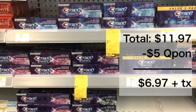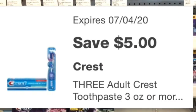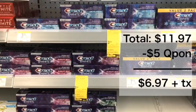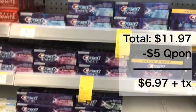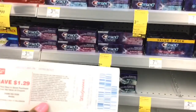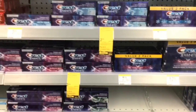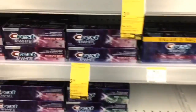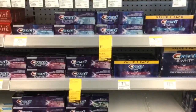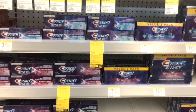Since we're doing this for the spend 10, we are going to automatically deduct our $5 off of 3 digital coupon. Once that's deducted, you are going to pay $6.97 out of pocket. Now, if you have a register reward, you can use this to lower your out of pocket to even less. And then at the end of the transaction, you're going to get the $3 register reward, and you will have completed another transaction for your spend 10 over several transactions, get 5,000 points.